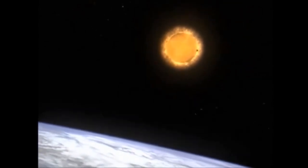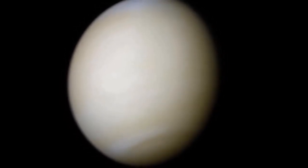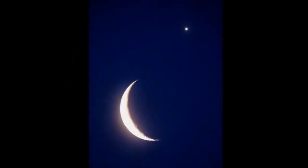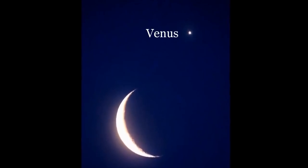Venus might not be fun to visit, but it is beautiful to look at. It is the second brightest object in the night sky. The only thing brighter is the moon. If you are looking at the sunrise or a sunset, and suddenly notice what looks like a very bright star, you're probably looking at Venus.